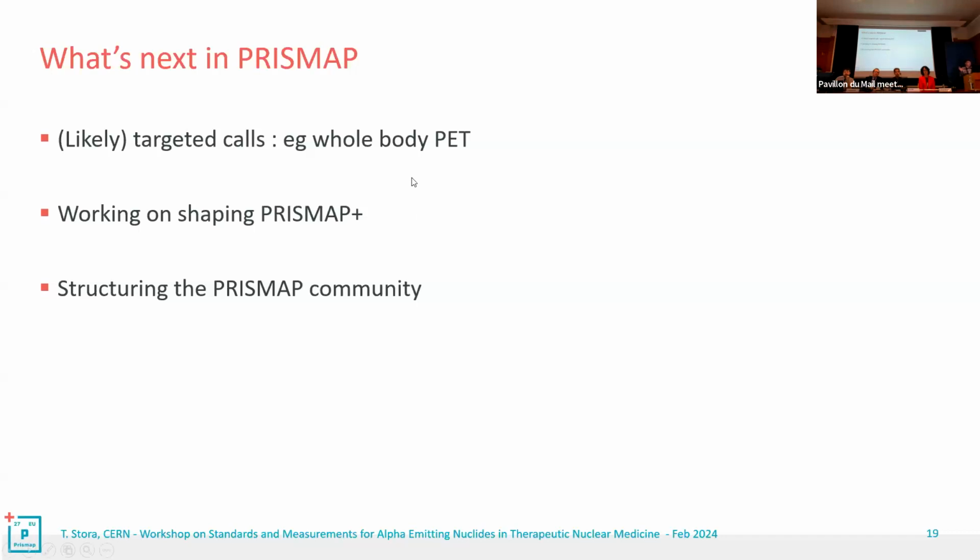And one of those, very likely, we will confirm that tomorrow with the project officer in Europe, will probably be directed to whole body PET, which is quite interesting if you match that with proper radionuclides. Because we are all super excited by this program, we would probably propose that we continue this in some other ways, on some other platforms. So we are working on proposing the next PRISMAP. We called it, very originally, PRISMAP Plus.